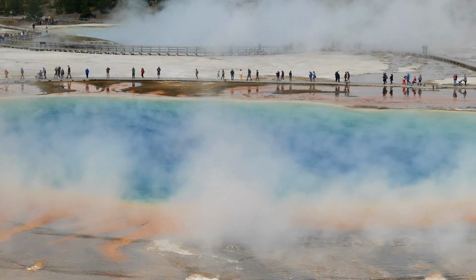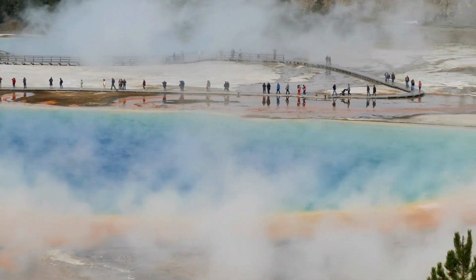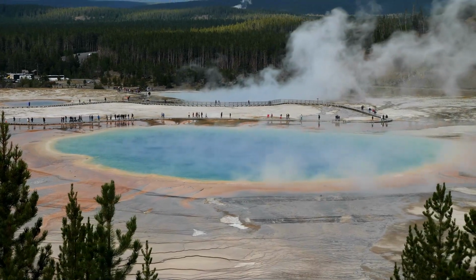Typically, the best views of the Grand Prismatic Spring are going to be in the summertime when the temperature is around 70 degrees and it's sunny. So with that, that's going to complete our series on Yellowstone.